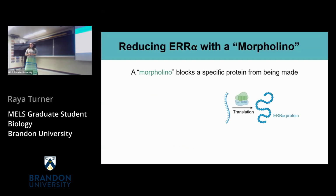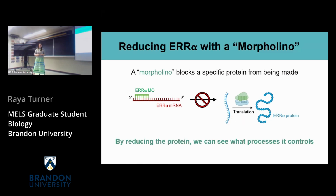So for my project, I'm going to be studying the function of ERRa by reducing the activity of it. I will do this using something called a morpholino. A morpholino is a modified sequence of nucleotides, and the function of it is to block a specific protein from being made. So in my case, that will be ERRa. Typically, our genetic instructions are read by ribosomes, and the proteins are then built. When we introduce a morpholino into an organism, it targets the specific gene we've designed it to target and acts as a physical block from the reading of that genetic information. So the protein can no longer be decoded or read. By reducing the amount of the protein or the activity of the gene, we can see what processes it controls. I like what Linden was saying with unplugging the different genes.